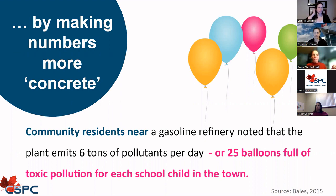For example, here, based on our communication goal, we concretized the idea of 6 tons of pollutant per day, or 25 balloons full of toxic pollution for each child in the town. Now, this is maybe a little scary one, but it really helps you see what 6 tons of pollutants looks like. And another thing to try to avoid is probabilities, so percentages. Rather than using percentages, it's more intuitive to think about a number of events in a specific period of time. And it'll help with fast decision making. So for example, instead of saying there's a 4% chance of a superstorm, say there could be a superstorm about once every 25 years. Our audiences have an easier time understanding that.